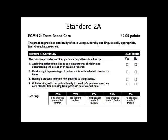So if you look at Factor 1, Factor 1 is really just about helping patients select a personal clinician, giving them that chance and that choice, and then documenting their selection in the medical records. And what NCQA wants to see from this is that you have a documented process or policy that describes how you assist patients and families in making choices of who their personal clinician should be. And then they want to see a real-life example from your EMR, or if you're in paper records, from your paper records, showing a choice that the patient or patient's family has made. And we'll show you an example of that in just a minute here.